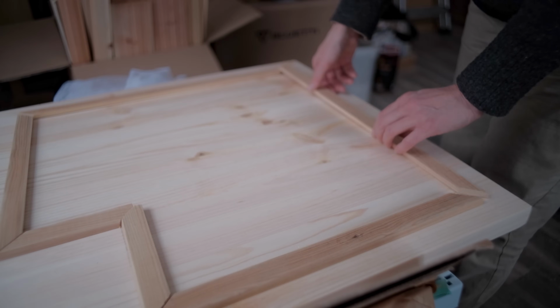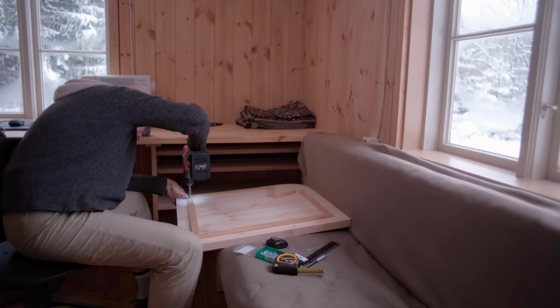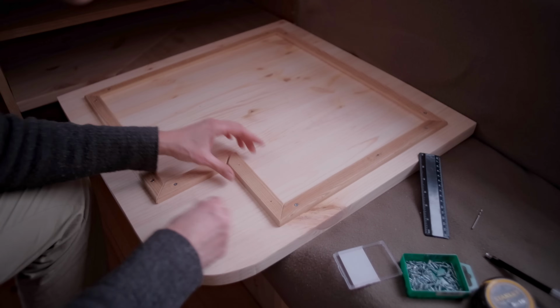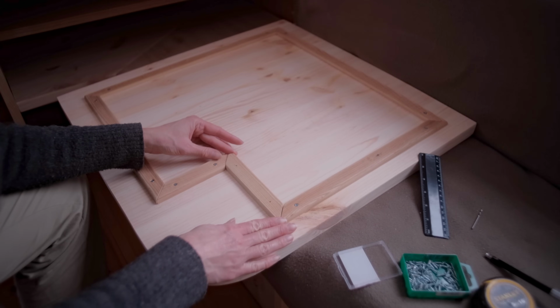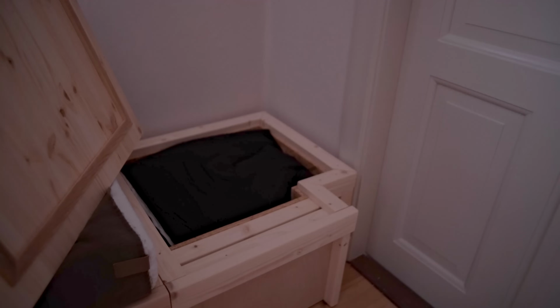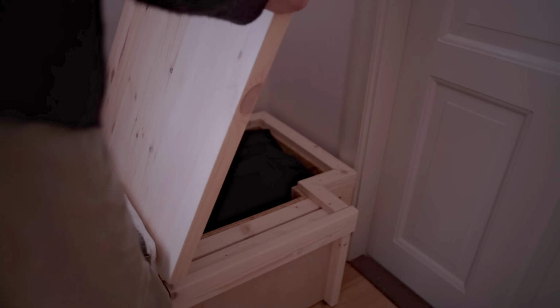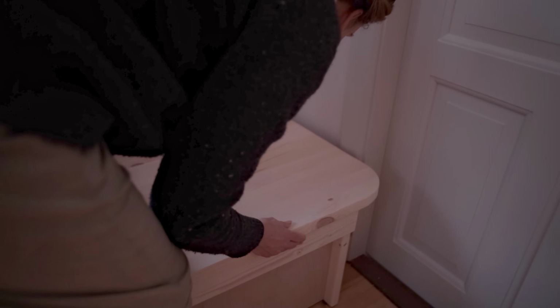On the opposite side of the banquette, I was going to give the tabletop a hinge so I could access the storage from above. But again, I struggled to find hinges that would work and would also remain concealed. So instead I decided to keep the tabletop loose, but add some small pieces to the underside so that the tabletop was sort of locked into place.